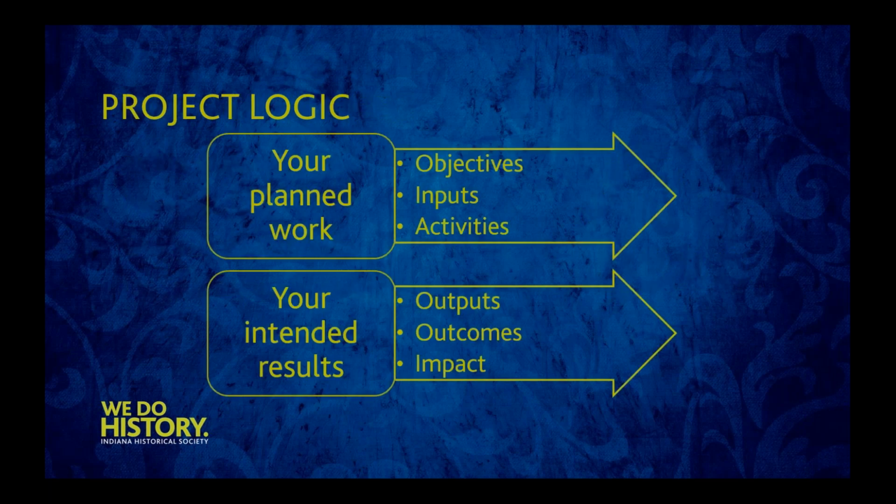The project logic section is your opportunity to go into greater detail about the planned work and intended results that you introduced in the project summary section of the summary proposal. It's strongly recommended that applicants use the logic model template as a tool to help inform the narrative in this section. We offer a blank logic model template on the HSG website. Again, it's on the resources page.